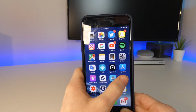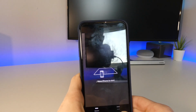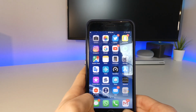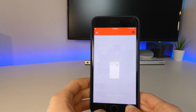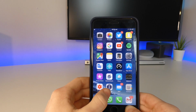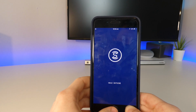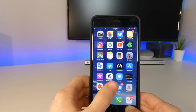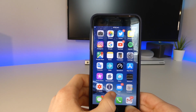Next is the Measure app. This is built in to iOS now. Lets you use your phone as a tape measure. Hardly ever works, but when it does, it's quite good. Next is the YouTube Studio app. I don't use it much, but it can be useful. Sweatcoin, get points for walking. It's a big waste of time, but I've just got it there just to see if it will earn me anything. Probably won't, but I don't really care.